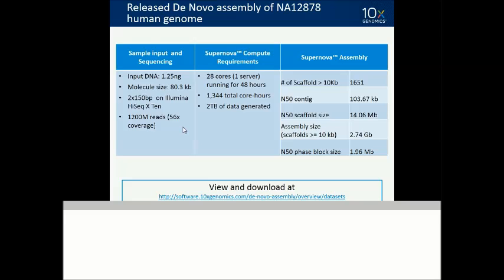So our ability to get down to very small amounts of input material allows us, especially for those small organisms, to start with one unique individual organism and do a de novo assembly of that genome rather than an aggregate of multiple organisms, simply because of the DNA input requirements. In this case, we had an average molecule size of about 80 kb. And we use the standard Illumina HiSeq sequencer. Again, we can take advantage of the fleet of short-read sequencers that are out there that are very cost-effective to get to very high throughput sequencing and do it in a rapid manner.